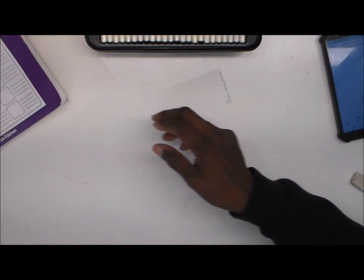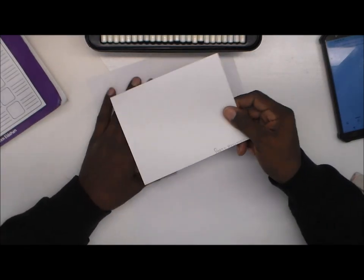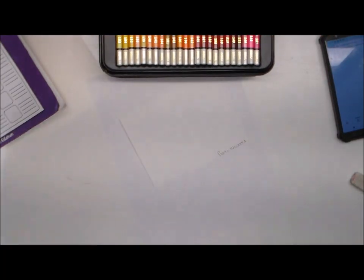I got a piece of just regular copy paper, and I'm also going to try doing some blending on a piece of cardstock. It's 65 weight, so it's nothing. Let me zoom in a little bit, guys, and let y'all see. We're gonna do some blending here.